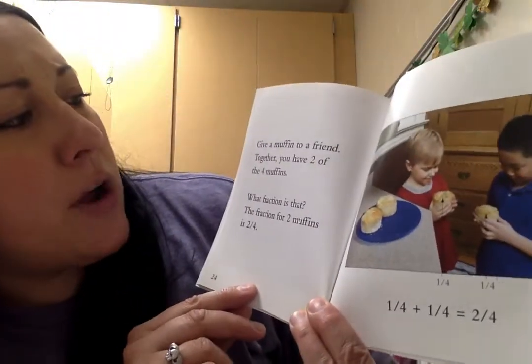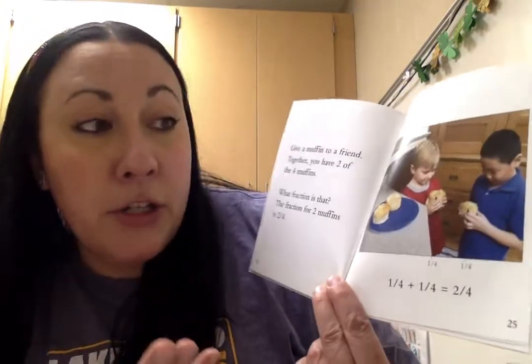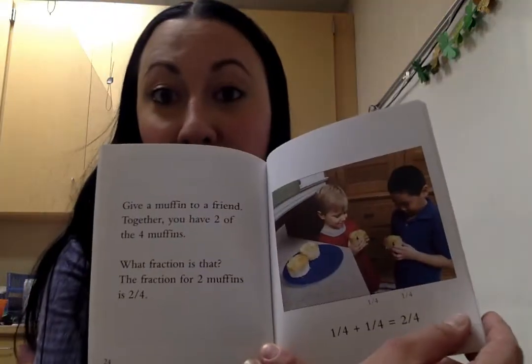Give a muffin to a friend. Together you have 2 of the 4 muffins. What fraction is that? 2/4. 2 out of the 4 pieces.